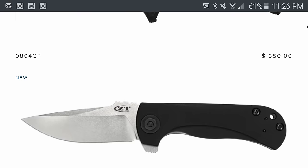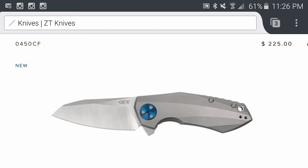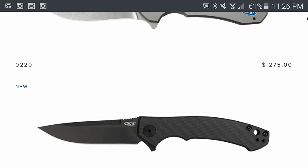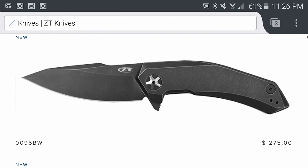We'll just quickly scroll back through them for a second so you can get another little look. Do like that a lot. I love that. That's probably going to have to be a purchase for me this year.